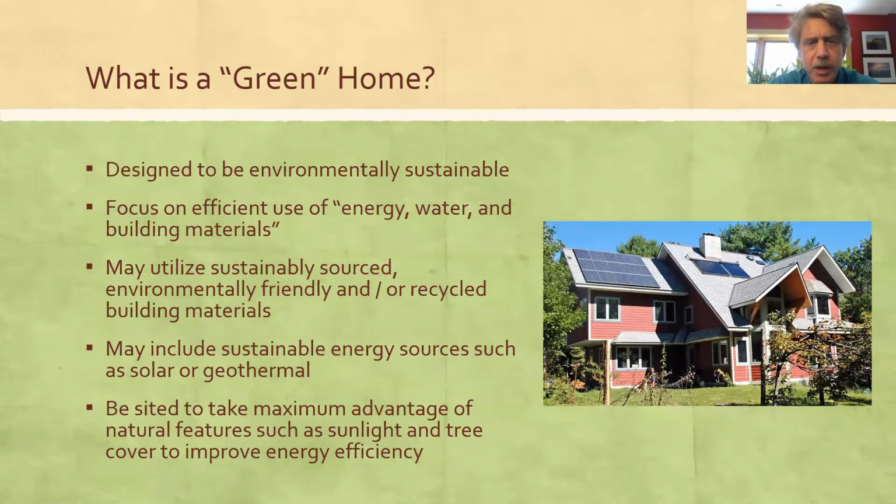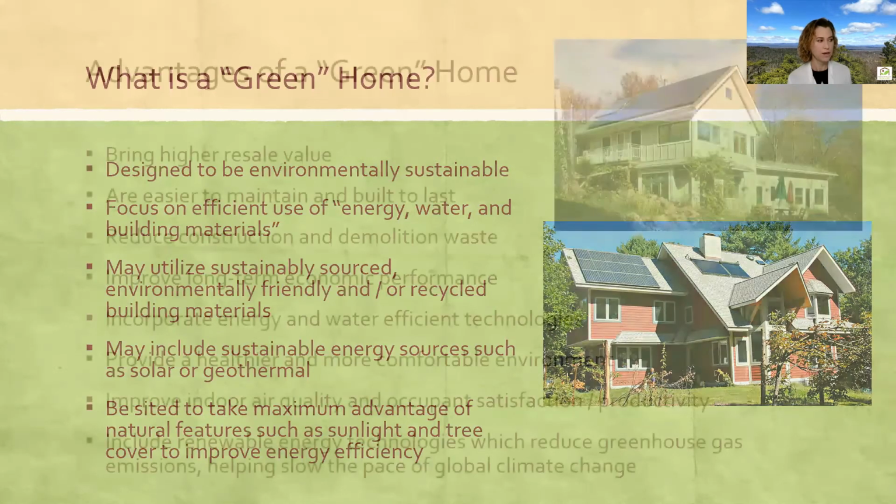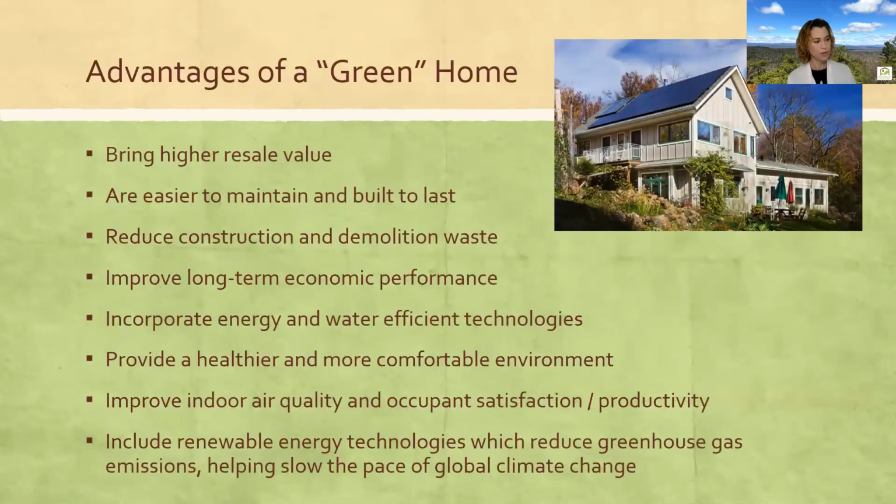So we're focused on, when we're talking about building homes, we're talking about designing and building or renovating homes so that they are healthy and energy efficient, with the use of as few or no toxic materials as possible inside and or outside a building. Great. Now, you've already mentioned some of the advantages of a green home, so that's our next slide. We can go through this list.